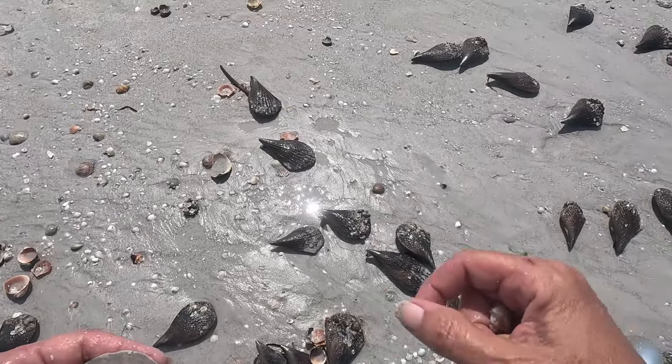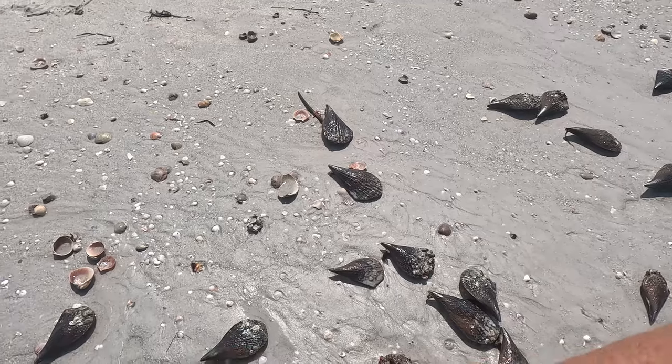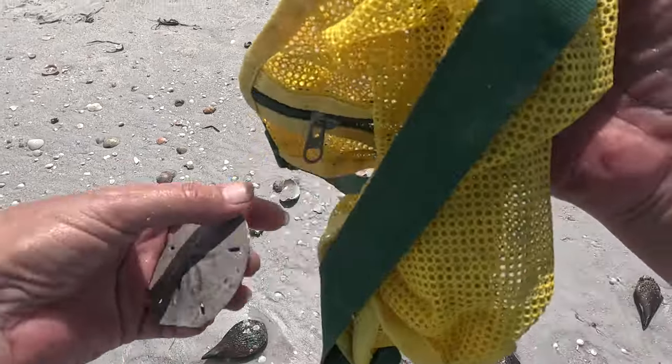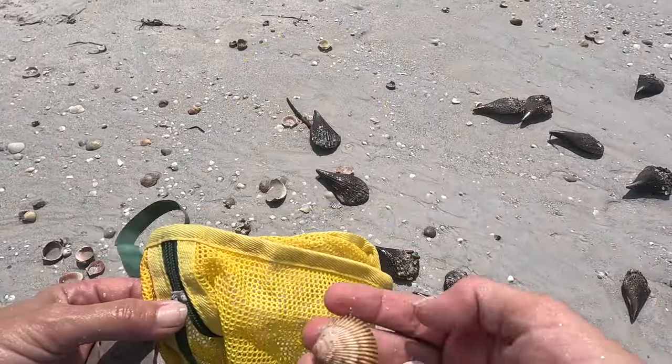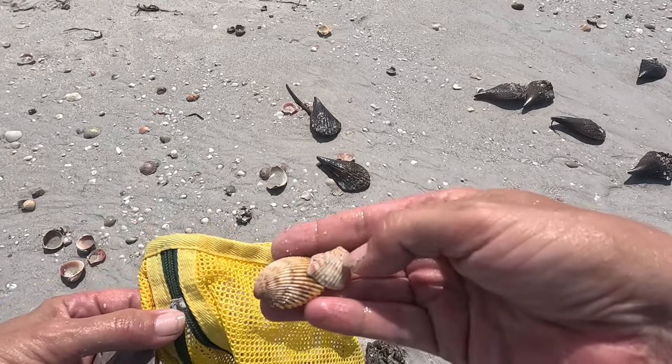Which is nice because it doesn't look like there's a ton of stuff on this beach, but that's some pretty quality finds for right out the gate. I'm pretty excited about that. Especially about that. I only ever find these guys after we get a storm.